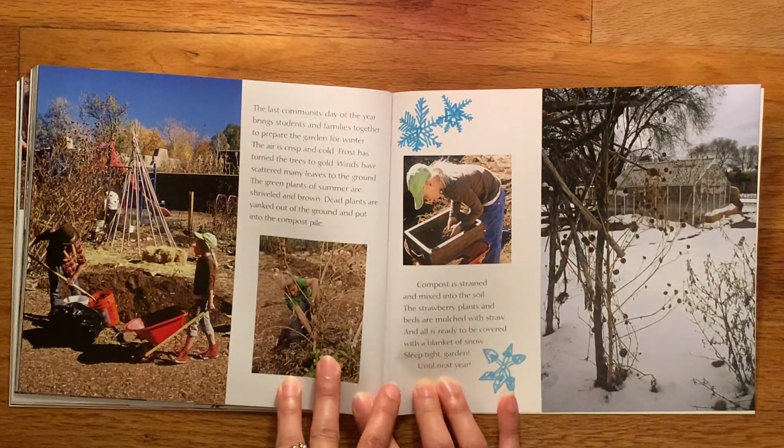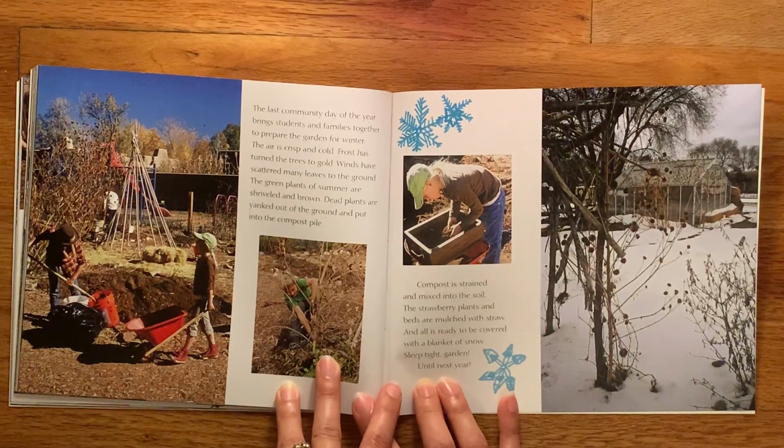The last community day of the year brings students and families together to prepare the garden for winter. The air is crisp and cold. Frost has turned the trees to gold. Winds have scattered many leaves to the ground. The green plants of summer are shriveled and brown.